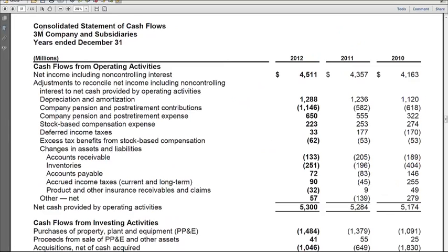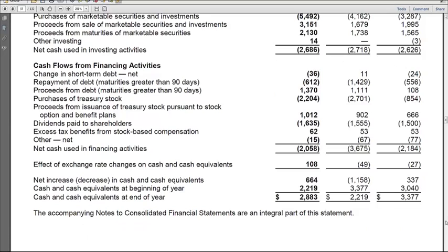Next, we could take a look at 3M's statement of cash flows. And to see the action with debt, long-term debt, we would go down to cash from financing activities. So we have change in short-term debt, which is a pretty small number. And then here is repayment of debt and proceeds from debt, maturity greater than 90 days. So these would be the long-term debt instruments that 3M has.